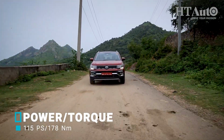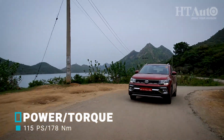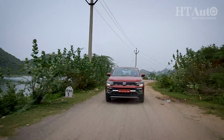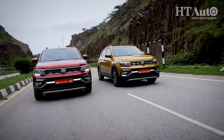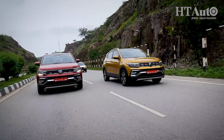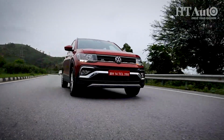But what we did feel is that on hilly roads, when you're trying to make the climb, the effort to get a move on is a bit on the higher side. Now, this is something that we even mentioned in the Kushaq. We were driving the manual transmission unit. Just felt like the need to downshift in that car and also in this car is a little on the higher side. But on regular roads, absolutely no complaints with this transmission unit.